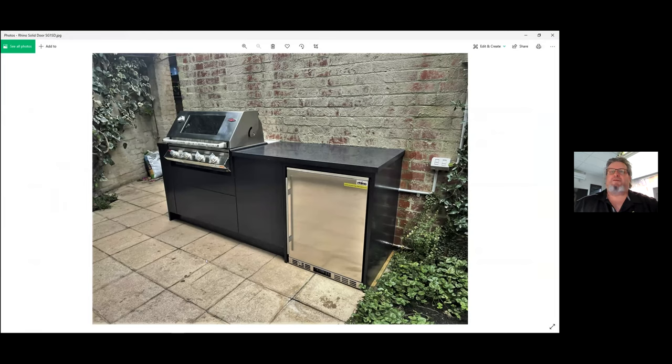However, that's aesthetic. You just need to have in the back of your mind, it's going to take a little bit more maintenance to keep it up.